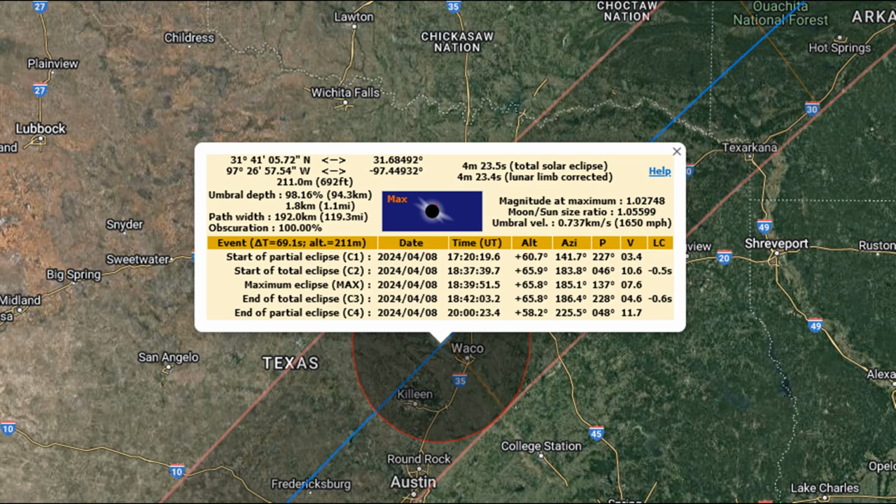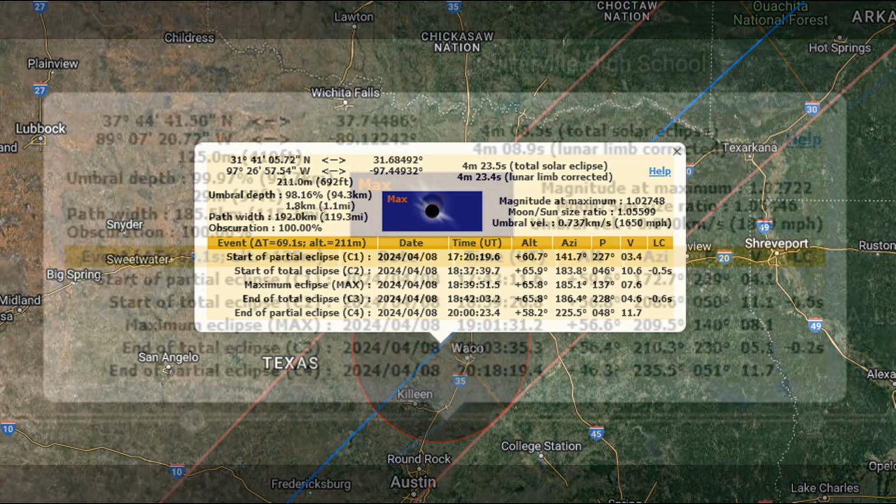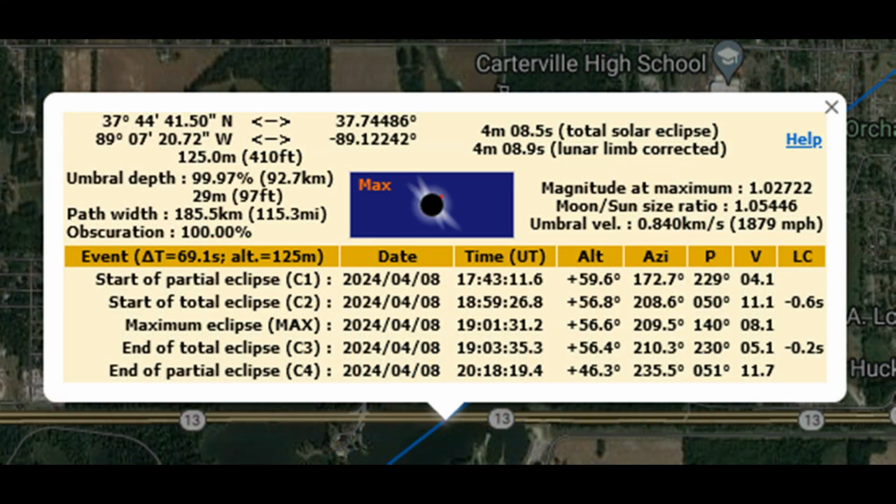Going back to the map, if you were going to observe the eclipse from an area near the center line in Carbondale, Illinois, the partial phase begins at 12:43 and 12 seconds, with mid-eclipse occurring at 2:01 and 31 seconds, and the partial phase will end at 3:18:19 seconds local time. It will also tell you the length of totality for any given spot within the path. In Carbondale, totality will last for 4 minutes and 8 seconds.